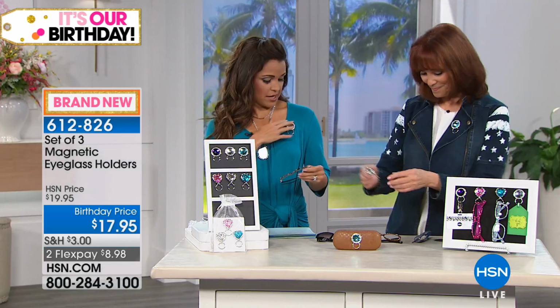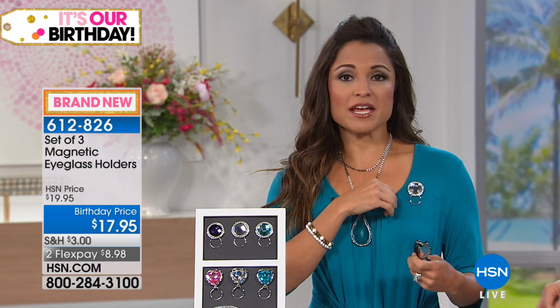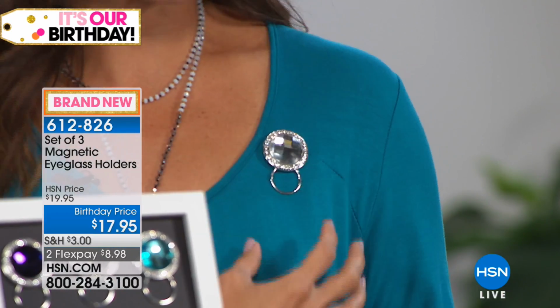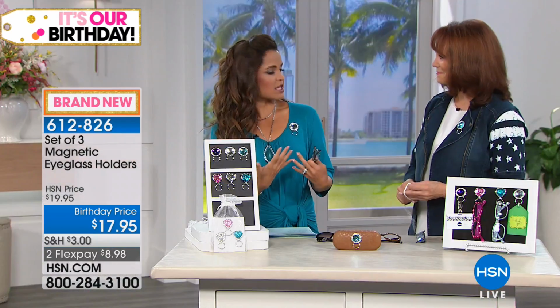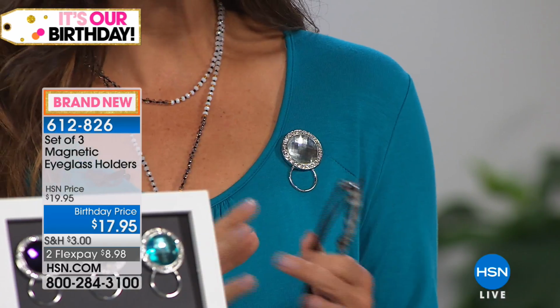And I noticed too, when you're taking the glasses out and in, it's not shifting around, it's not coming undone, but it's not heavy either. I mean, this is a very lightweight fabric, and I put it up on the shoulder, but it's not heavy, it's not sagging, or I don't feel it, I don't notice it. All I do is see this beautiful sparkle with all of the crystals, and I love that you're getting 3.